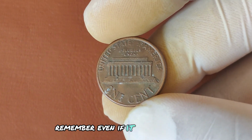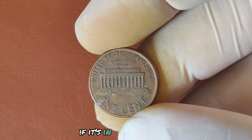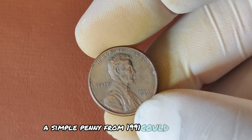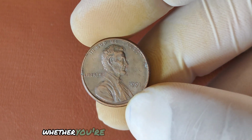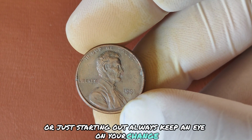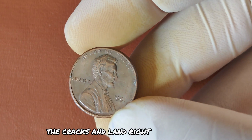Remember, even if it doesn't hit the $1 million mark, it could still fetch a significant price if it's in good condition. Who knew that a simple penny from 1991 could be worth so much? Whether you're a seasoned coin collector or just starting out, always keep an eye on your change. You never know when a rare coin might slip through the cracks and land right in your hands.